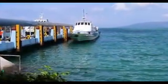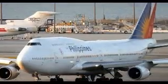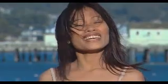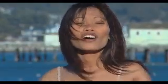Bohol is only 90 minutes from Cebu on any of the daily air-conditioned fast craft or a 45-minute flight from Manila. It's convenient, it's beautiful, it's Bohol.